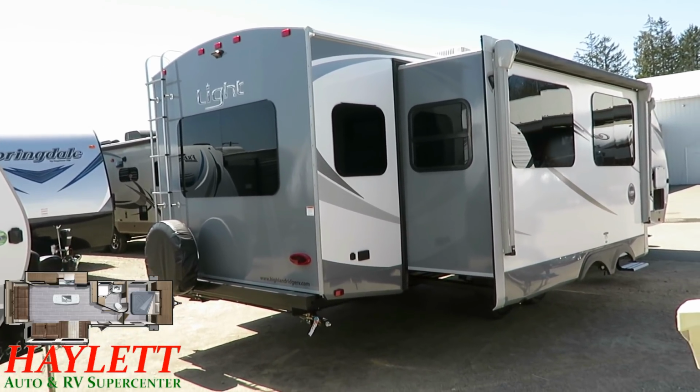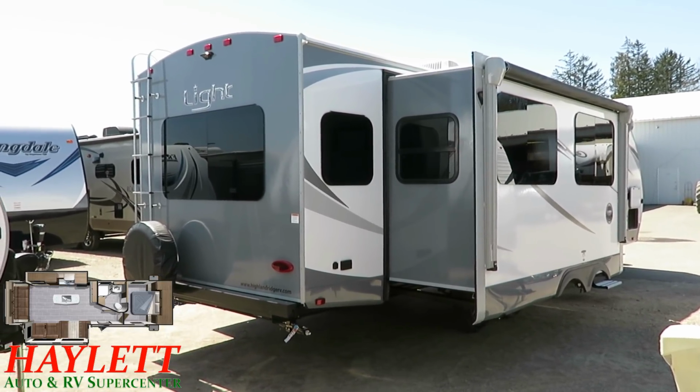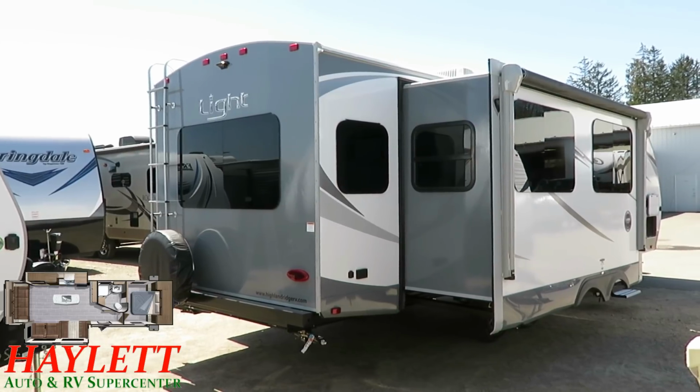Now back here, we've got a couple things for tailgating. We've got outside TV hookups by this corner, and there is a gas grill quick connect by that bumper, so you're good to go there.